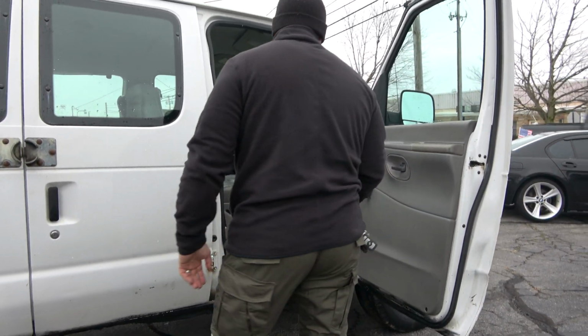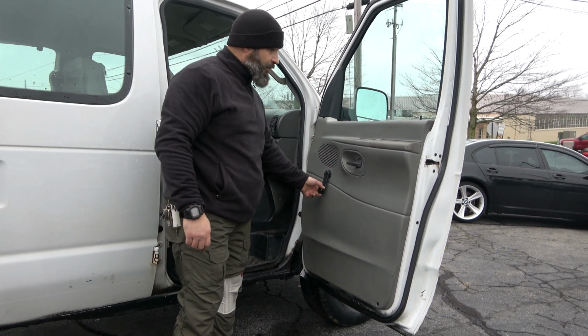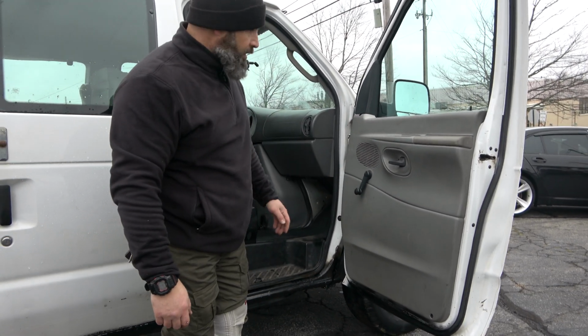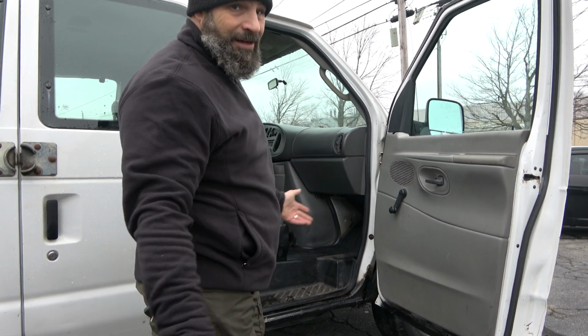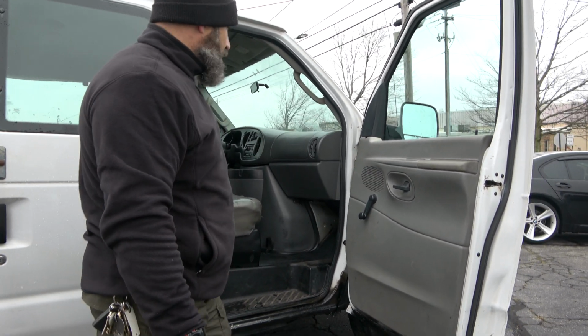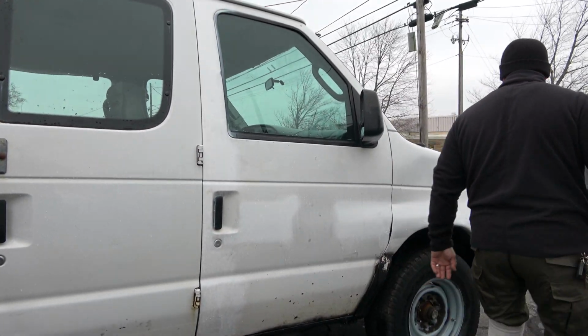My name is Neil. This is not an XLT. This is the XL, which is very basic. You don't have power windows and power locks, but a lot of people like it that way. The dashboard is in good shape. I'm going to show you guys the odometer. Turn the engine on.